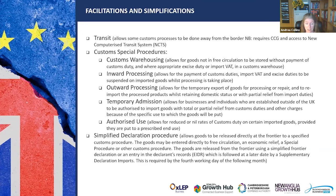Those of you in manufacturing, where you're bringing goods in from the EU and you're processing them and then re-exporting them again, something like inward processing would work really well, where your import duty and VAT is suspended while the processing or the manufacturing happens in the UK, and then it actually never becomes payable providing you're re-exporting back out to the EU. So that's a really good one as well.